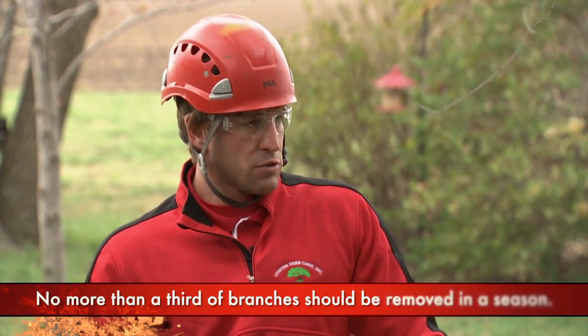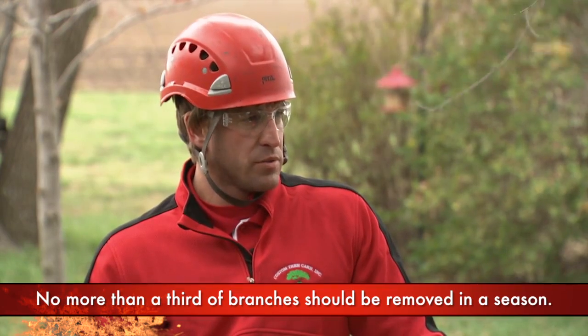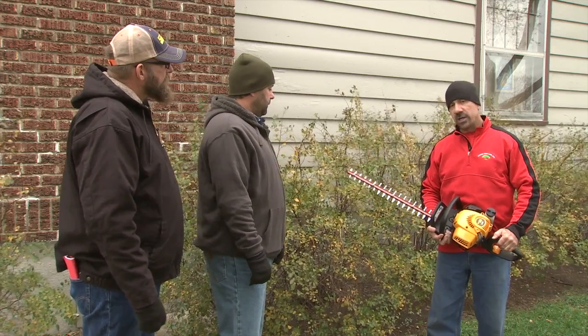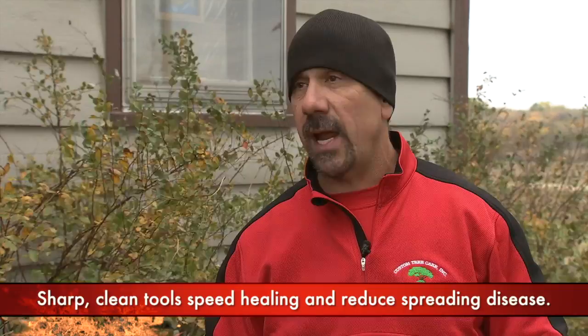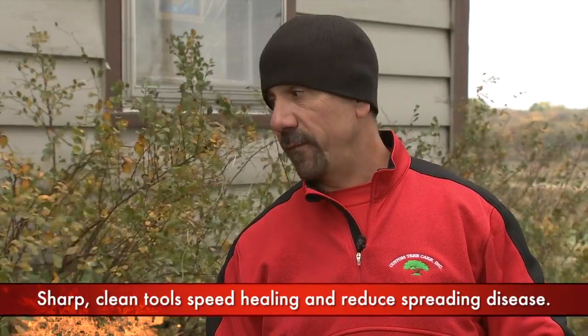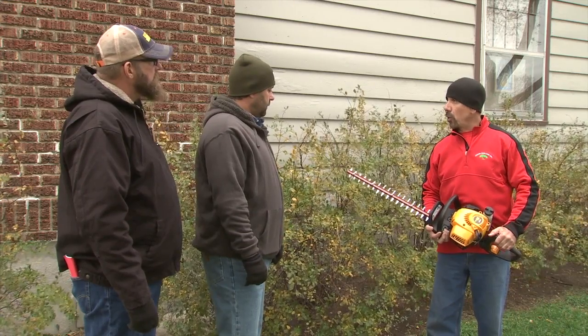A good general rule of thumb is no more than a third of the branches should be removed in one season. It's extremely important, especially with shears, to keep them sharp as well as clean. The sharpness is important because if you're cutting and fraying the tips of the bush when you're trying to trim it, it takes it longer to heal, and you're opening up a pathway for disease to get into there.